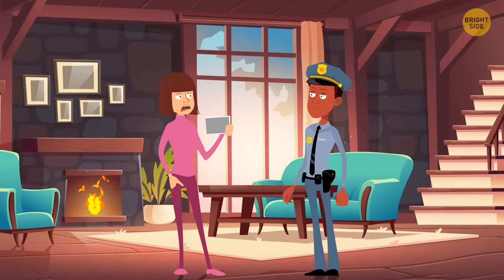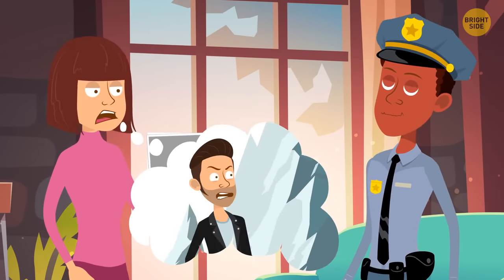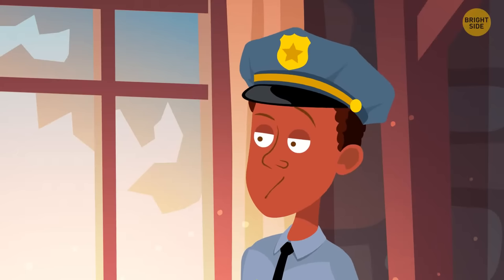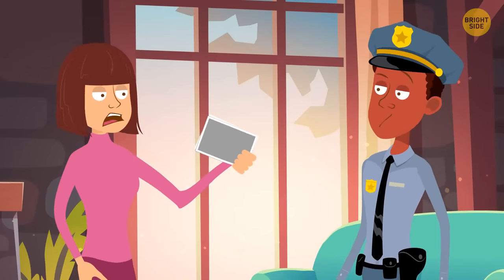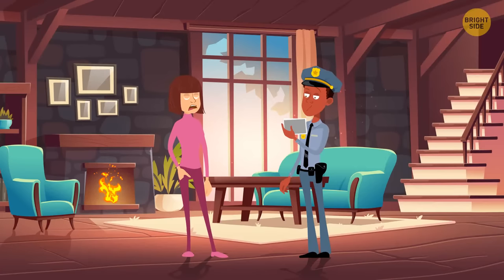"He told me he had to go on a business trip to the mountains. He didn't really want to go there because he hates cold weather. But he had to, so we packed tons of warm clothes and left. When Martin arrived there, he sent me a photo from his hotel room. I feel something's wrong with this picture, but what exactly?"